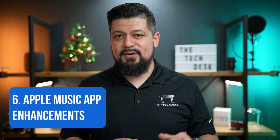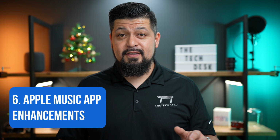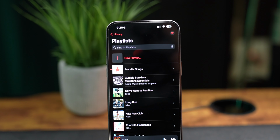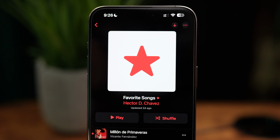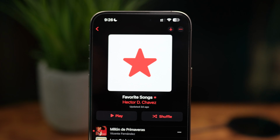Apple Music gets a boost too. You can now favorite songs, creating a personalized favorite song playlist. Something so simple that I think should have been available a long time ago, but hey, better late than never.